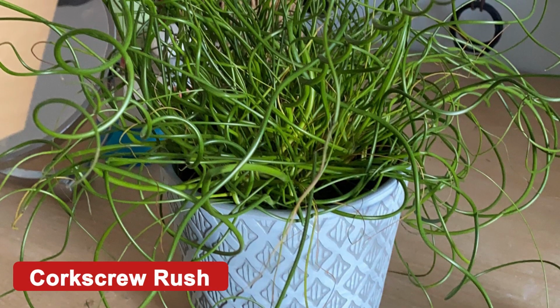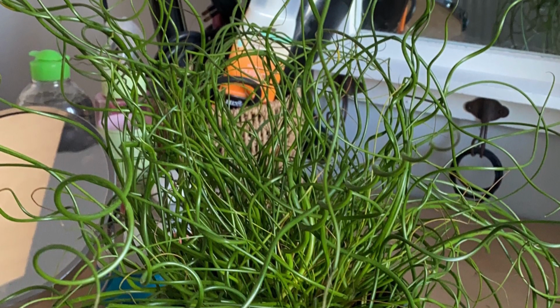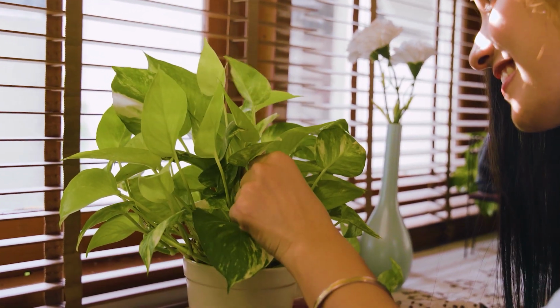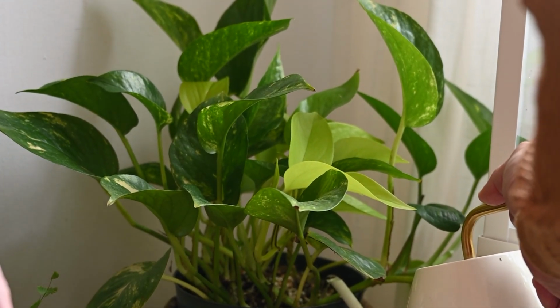Corkscrew Rush. This plant's spiral stems are quirky and fun. Keep it in moist soil and indirect light. Golden Pothos, a classic low-maintenance trailing plant. Easily propagated and great in indirect light.